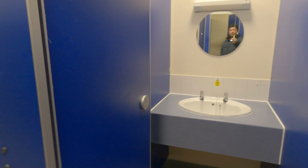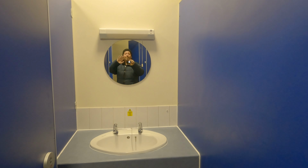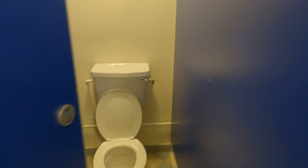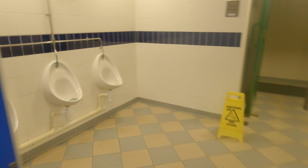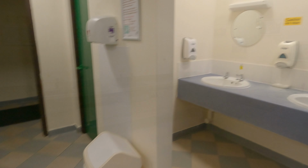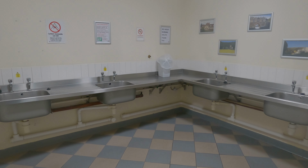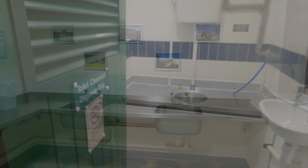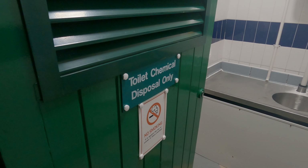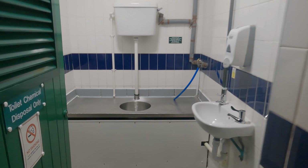There are individual wash cubicles. Hello! Toilets are clean, and toilet paper is obviously provided at club sites. Urinals were clean. There's hand washing facilities. There's a large washing up area with plenty of hot water, and the chemical disposal point is in a room on its own, again with facilities to wash your hands.